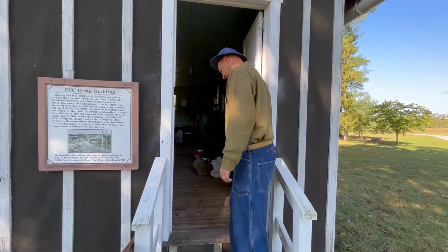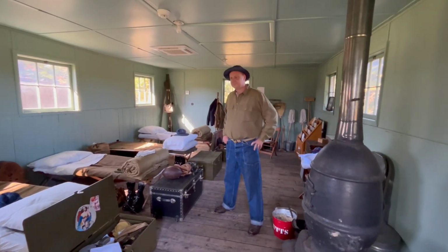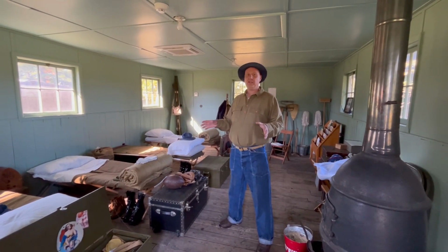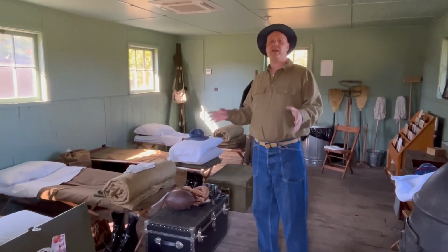Well, can we go in? Yes. All right, we're inside, and can you tell me about this barracks room? Yes, so what we're doing here is simulating a portion of what the barracks would have looked like.